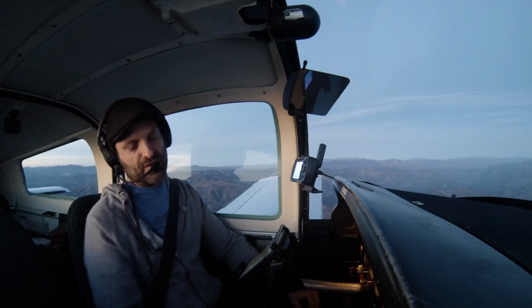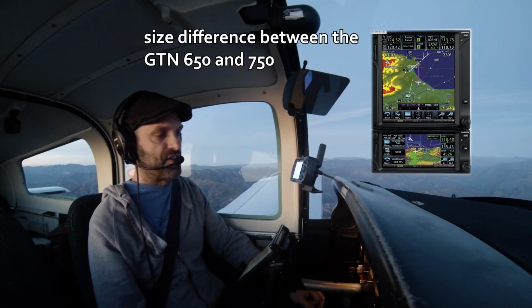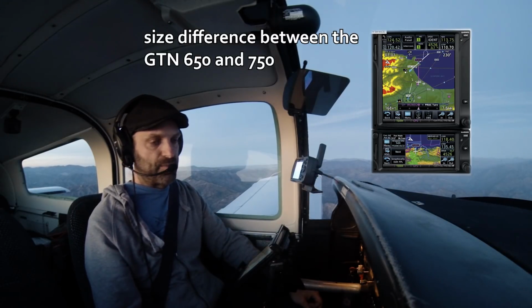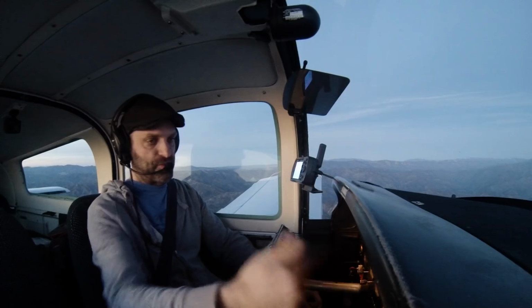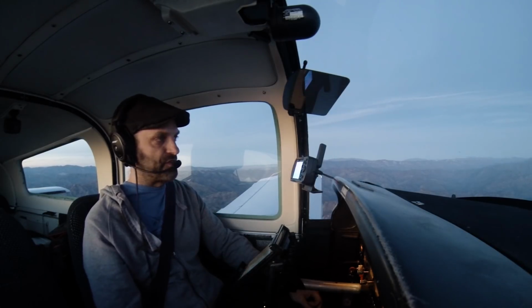Garmin makes a bigger version called the 750. It's about that big. It costs, I think, about $6,000 more. Takes up a lot more real estate. Honestly, if you're flying with an iPad, like I do with ForeFlight, and these things communicate, and this sends all the information to here, so basically, I don't need the 750.